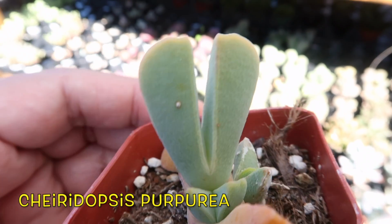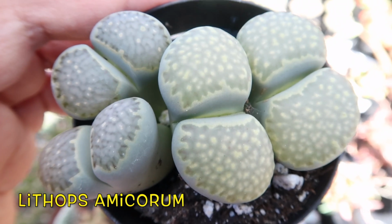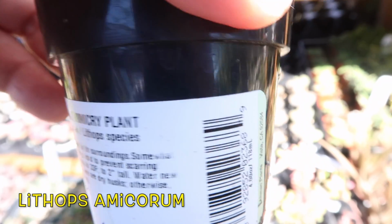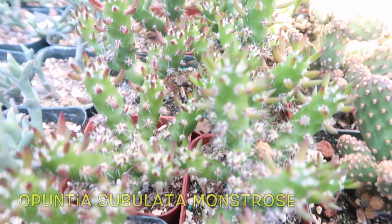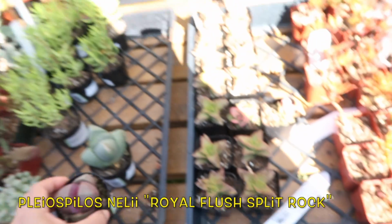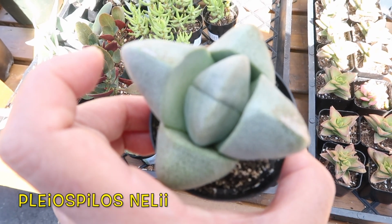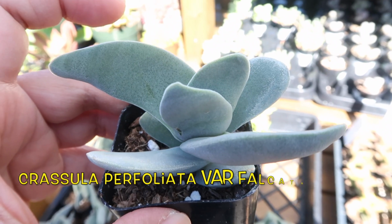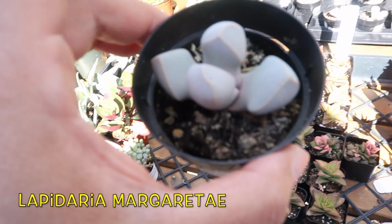Now going back to the nursery. This lithop made me laugh because my son called it butulent. And these butulents or lithops are coming home with me. Going to nurseries is just always a fun experience all the time. Like all of these are in my wish list. And yes, you too green split rock and you propeller plant. All of these chubby succulents are coming home with me.